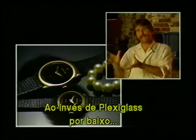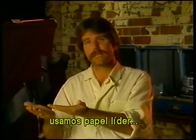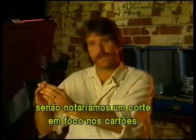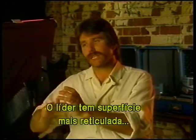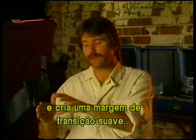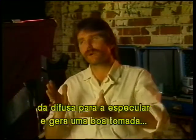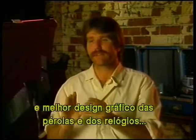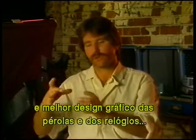Instead of using plexiglass below it, like a lot of people will do, if we put it on plexiglass, you'd see a perfectly sharp, cutout, in-focus little dot. But working with leader paper, which has a little bit of a reticulated surface to it, it created a very soft transfer from the diffused to the specular and created a much more comfortable shot with this particular graphic design of the round shapes of the pearls and the roundness of the watch.